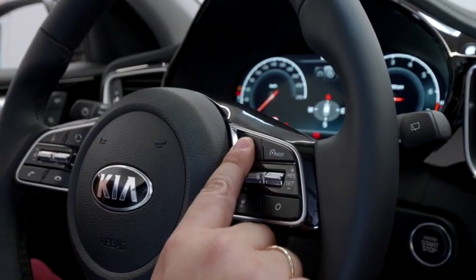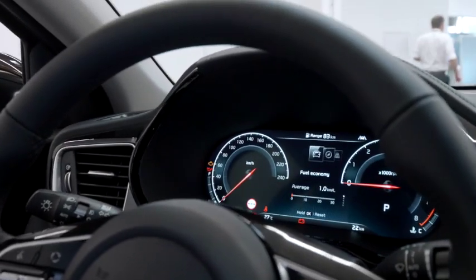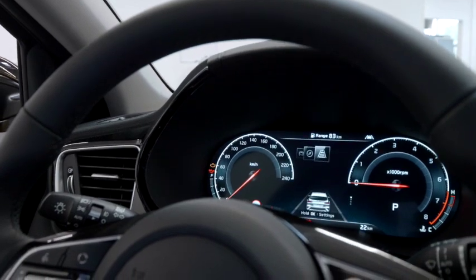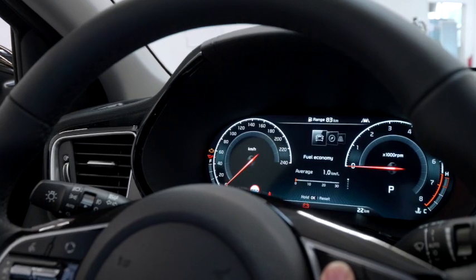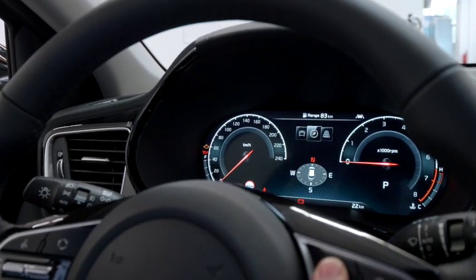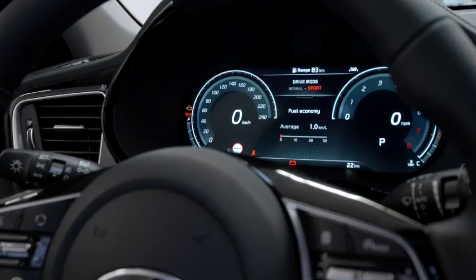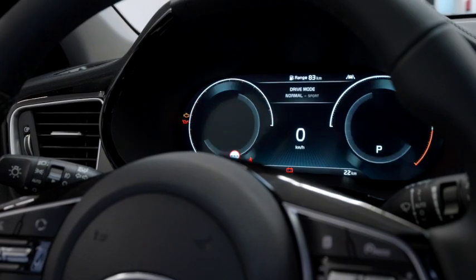We are also having the introduction of the 12.3-inch full digital cluster. This is a first for Kia Europe and also a first for the Ceed family. It is introduced with the new Kia X-Ceed and it will later be rolled out to the rest of the Ceed family. It has unique visuals that is only for this digital cluster, and it has also unique visuals when we introduce the sport mode.